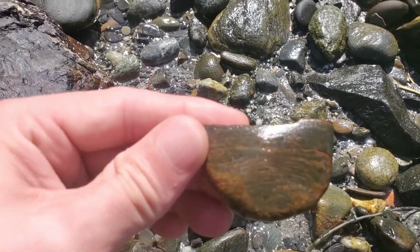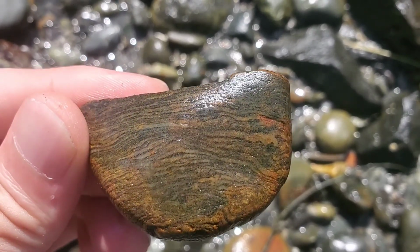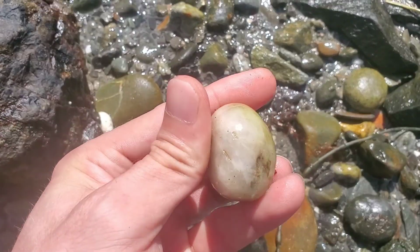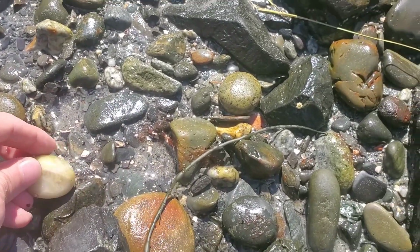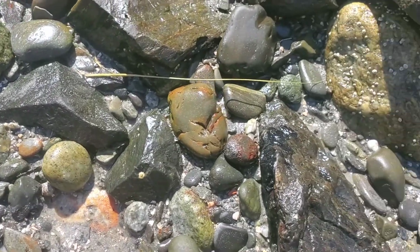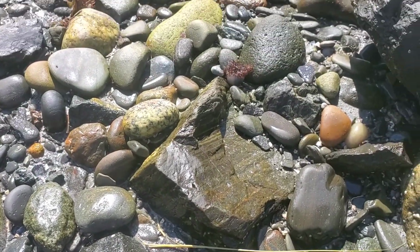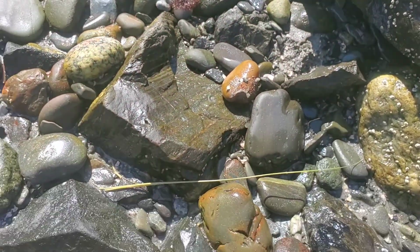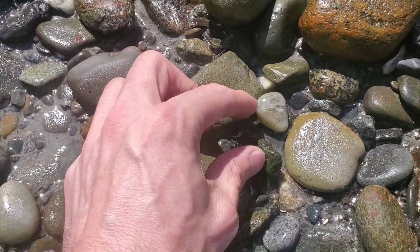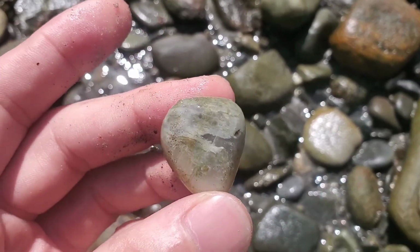Oh well, got the lines in that guy. Lots of beautiful round pieces of quartz. That one's got a nice design. See that one right there? That's pretty.